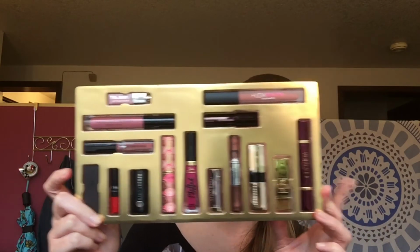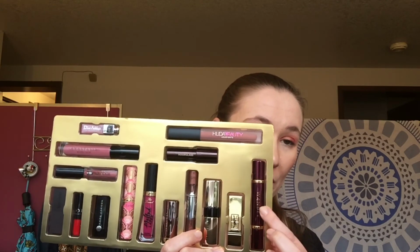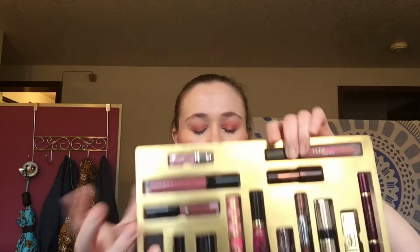This is what it all looks like. You get full sizes. There's 5 full sizes in here. You get the Bobbi Brown. This is a full size. The Wander Beauty is a full size. The Huda lipstick is a full size. The Anastasia lip gloss is a full size. And the Tarte lip balm is a full size. There's a few of these that I'm not going to swatch because they just are not great.